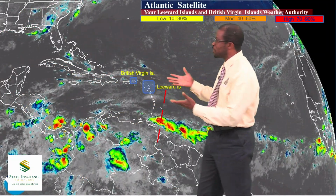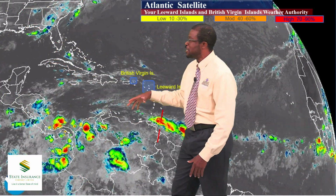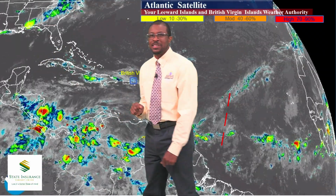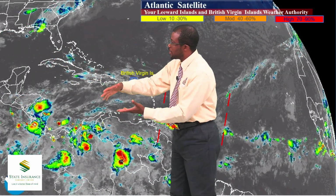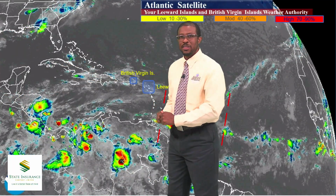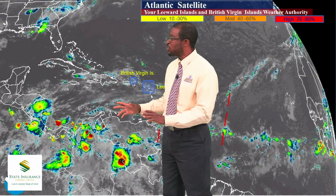We're looking at the vast expanse of the satellite imagery from the Gulf of Mexico and the Caribbean Sea right here. Nothing much for us to talk about. There is no organized convection in the Gulf of Mexico. You're seeing some fanning clouds, some high-level clouds over the Caribbean Sea, but in terms of organized convection, nothing much for us to talk about.